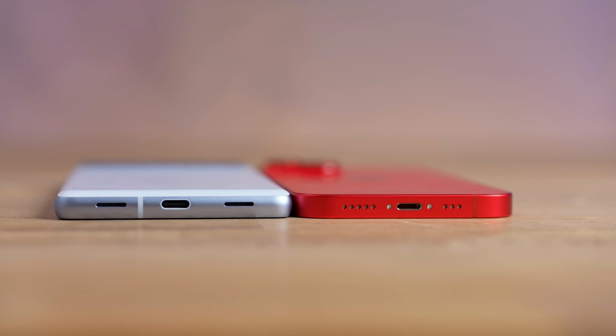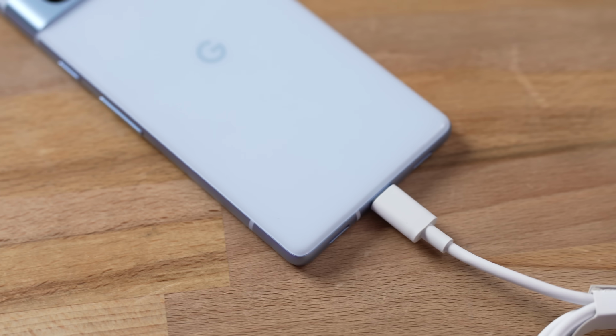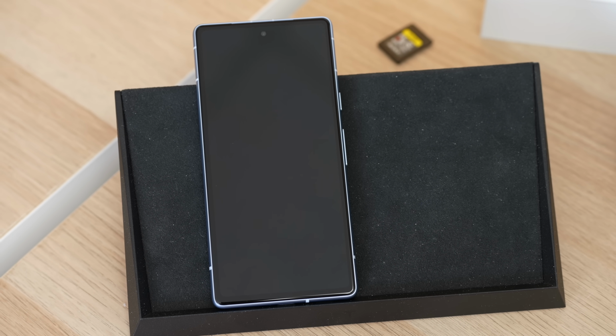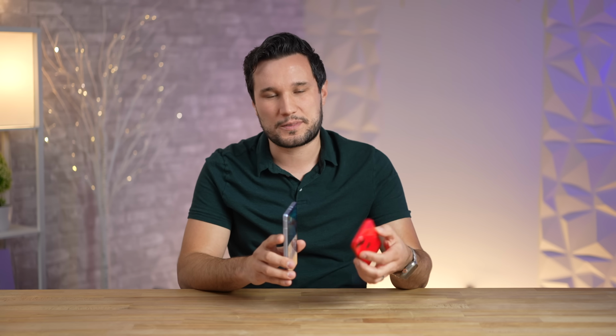And on top of that, it's actually surprising that the iPhone can have faster charging. It will support up to like 26 watts, whereas the Pixel is limited to 18 watts. And the Pixel, for the first time, has wireless charging built in, but it's capped at 7.5 watts compared to up to 15 with MagSafe charging on the iPhone.